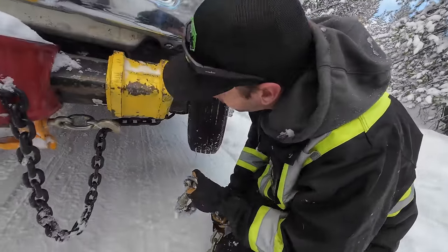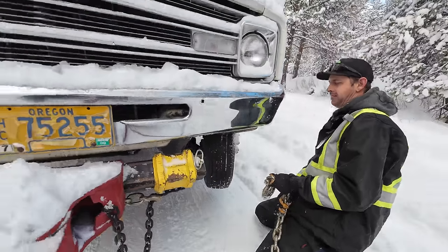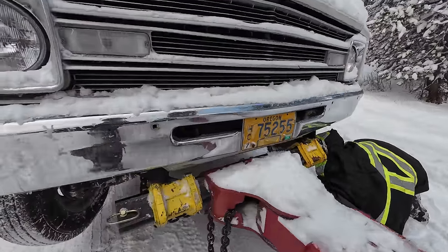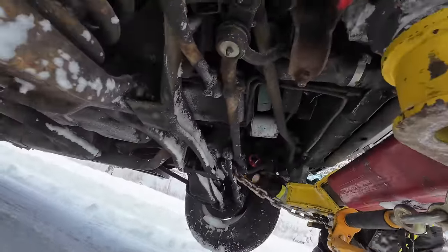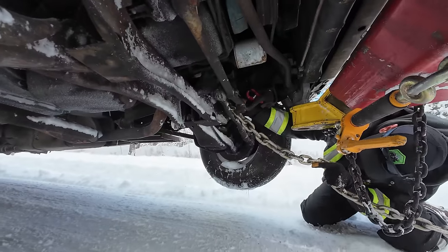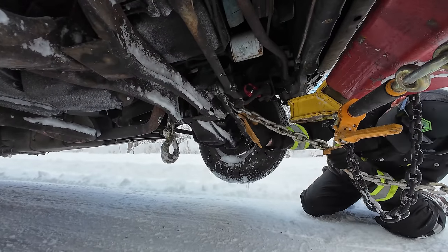Before we go down the road, we are putting the safety chains on. Safety chains are important. You just wrap it around the control arm? Pretty much. You can pull the thunder here strong enough. Yeah. There you go.